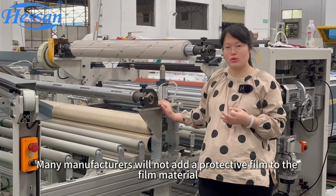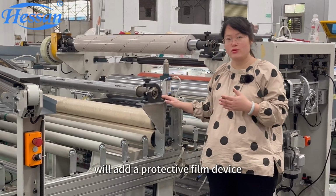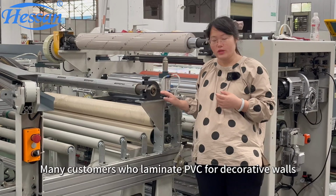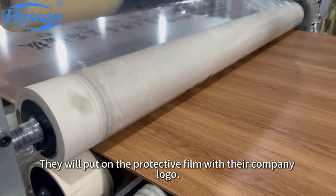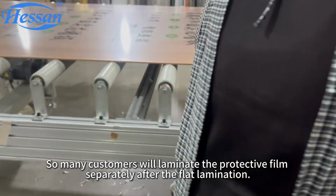Many manufacturers will not add a protective film to the film material. Therefore, our customers in the back of the press machine will add a protective film device to laminate a layer of protective film. Many customers who laminate PVC for decorative walls will put on the protective film with their company logo. So many customers will laminate the protective film separately after the flat lamination.